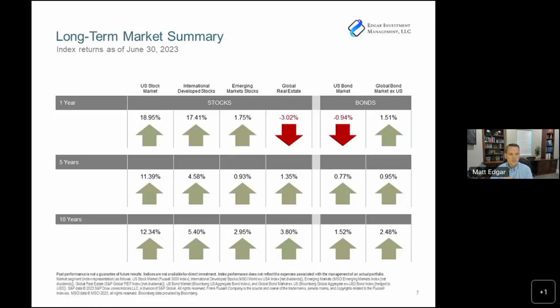The 10-year bond markets, US bond markets are up 1.52%. Global bond markets without the US are up 2.48%. And there is a reason for that. There is more risk in the global bond market. So you would hope that you would see better returns there, and you do. But if you're a fixed income investor, the last 12 months, 18 months have been a pretty big challenge for you.